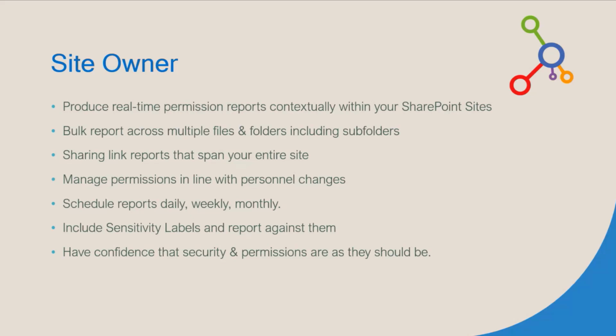We can schedule those reports as well. So if it's reports that we want to see on a monthly basis or on a weekly basis, we don't want to have to remember to run these reports.